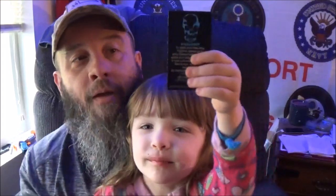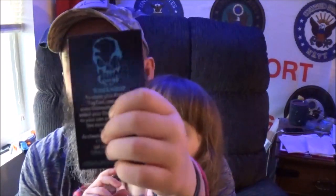Okay, hold on. Now, hold that up. All right, now turn it around. You got to turn it around kind of like this, okay? Basically, Grimm Workshop, they make really, really cool survival dog tag kind of stuff.